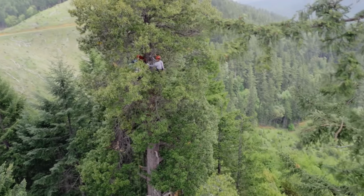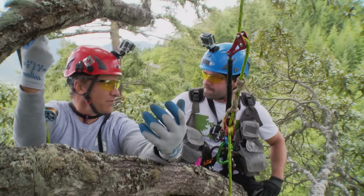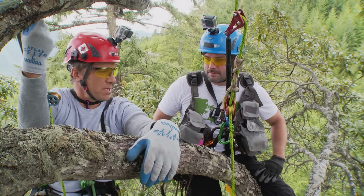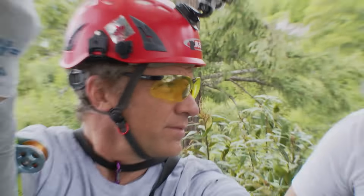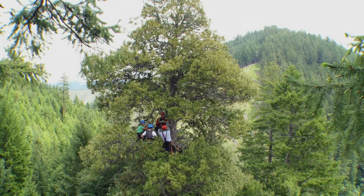All right, so we have essentially accomplished the main task, which is to procure what I believe is an accurate vertical measurement of this giant chinkapin. And now we're going to go down and learn the new circumference of the base of the trunk. Yeah, and the height changed, so we're going to guess that the circumference has changed and grown as well.